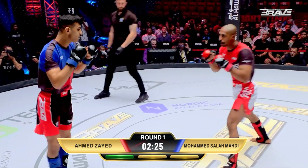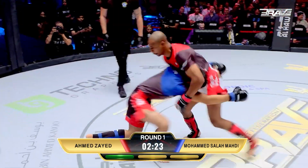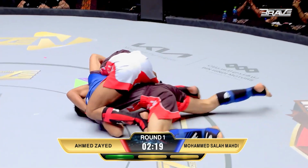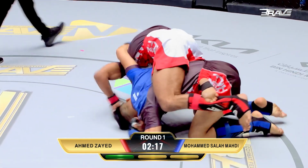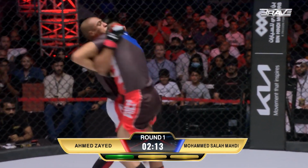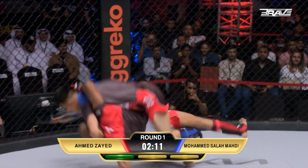Oh, just as I say that, Ahmed comes crashing forward. Boom! Big overhand. Boom! Oh, scores a huge takedown, but now takes the back. Back take looks like it's going to be the back mount. Momentarily had body triangle, but what work from Mohammed Salah to get back to his feet.